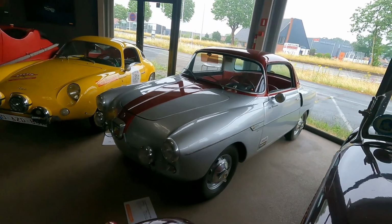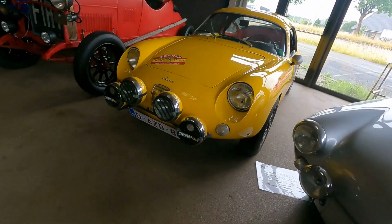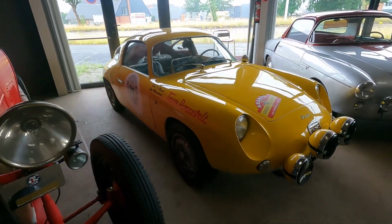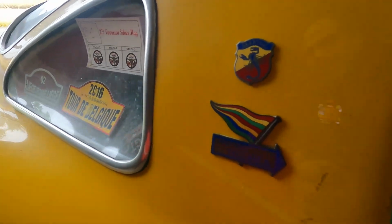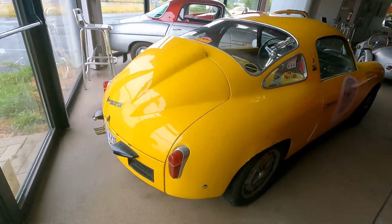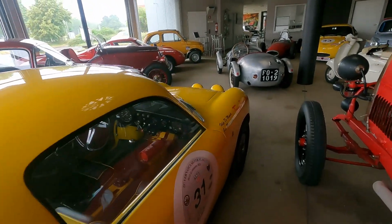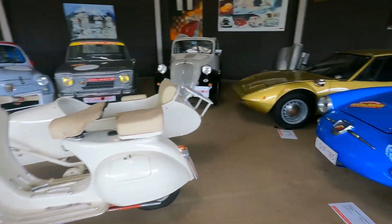a 750 Viotti, already seen that at the PS-Speicher. Then we have an Abarth Record Monza, and I think this is looking fantastic. Just have a look at the rear section of it, all the badges here. It's a very, very cool looking car. So I'm far from being an Abarth expert, but it's absolutely fascinating what's collected here.